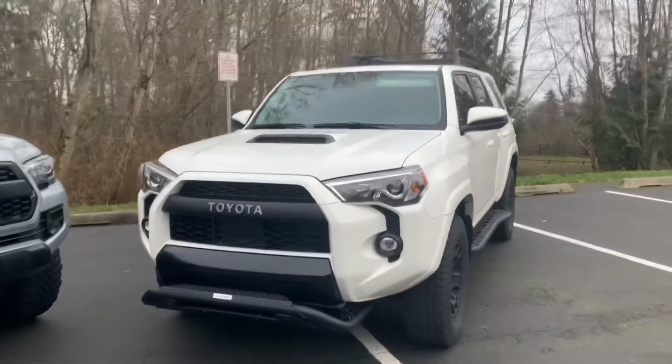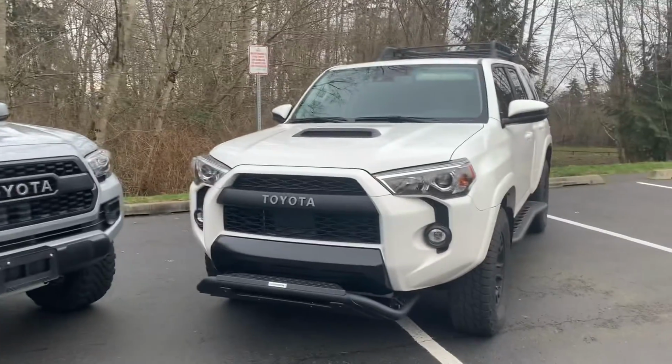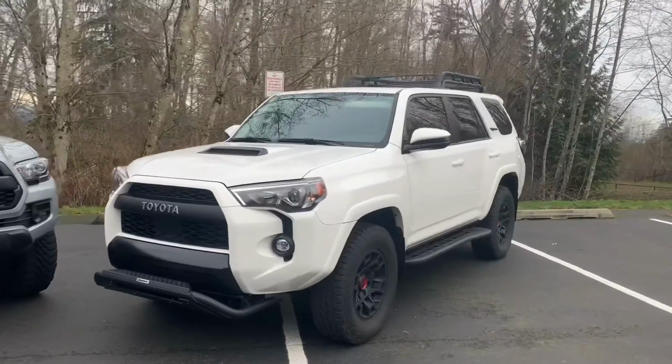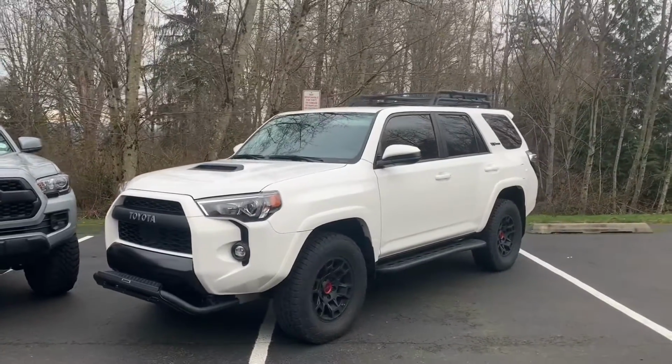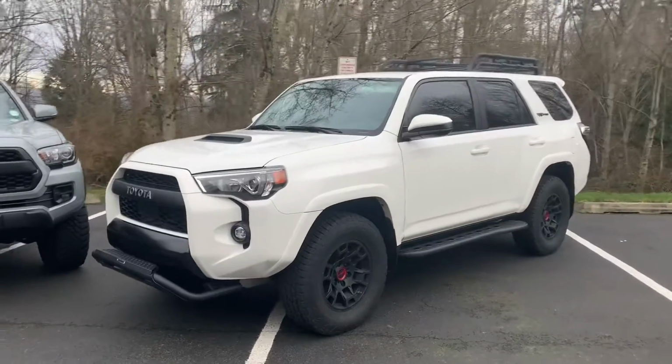I mean, if I had my Tundra already and I had to pick between the two, I would absolutely pick the 4Runner. When it comes to cabin space, of course, you've got the rear cargo area. The back seat is a little bit bigger. I know some of you are like, what? No way, it's way bigger than the Tacoma.